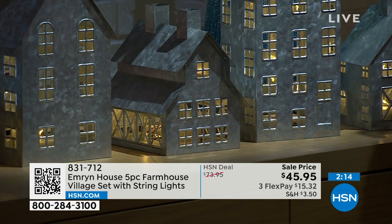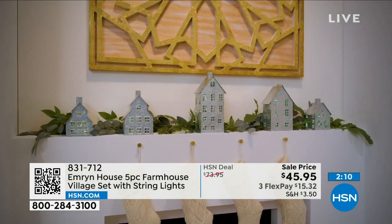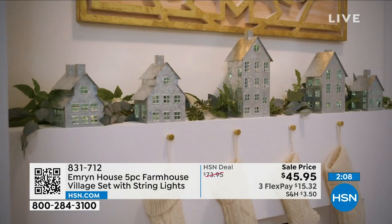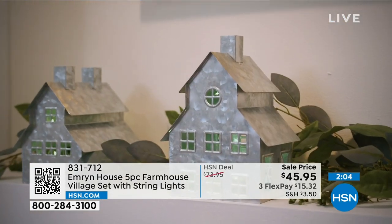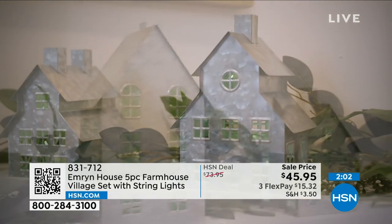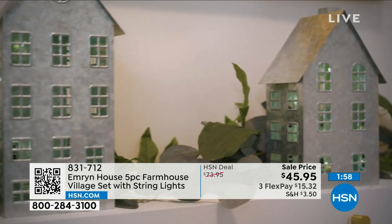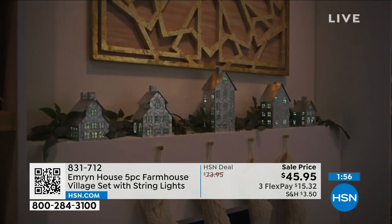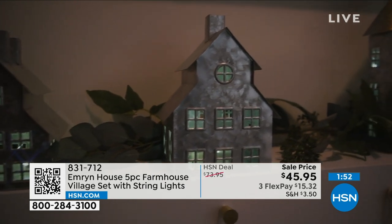Just so you know, the tallest one, you're getting all five, and they're those perfect different heights that give you such an interest to your eye. But the tallest one is nearly 10 inches high. And then they kind of come down to about 9, and then they go from there. But you're getting all five of them. You're not choosing, you're not picking. You've got your entire village today for less than $46. The flex pay is $15 and change.